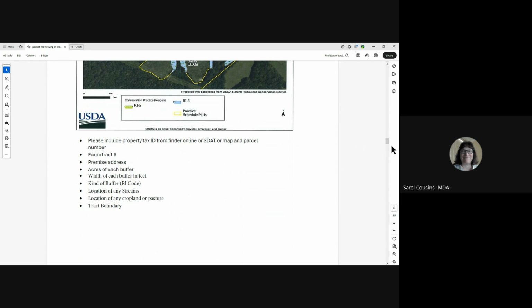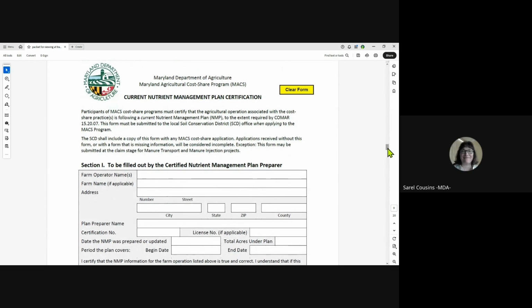I do have a list here of what we want on the map: property tax ID, farm tract number, premise address, acres of each buffer, width of each buffer in feet, kind of buffer, in other words, the resource improvement code, location of any streams, location of any cropland or pasture, and tract boundary. And then here's a copy of the nutrient management certification page. What we need on there is the farm operator name, email, and phone number, so we can contact them if we have any questions.